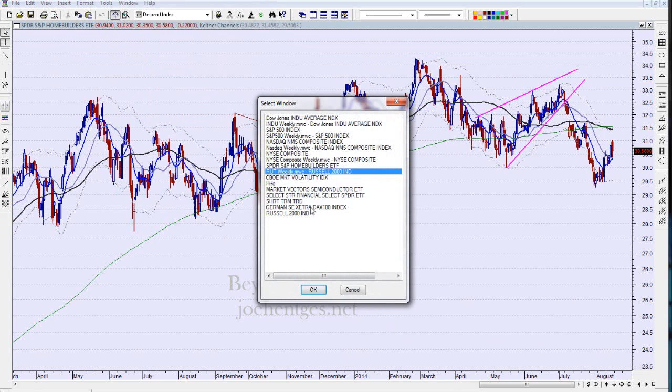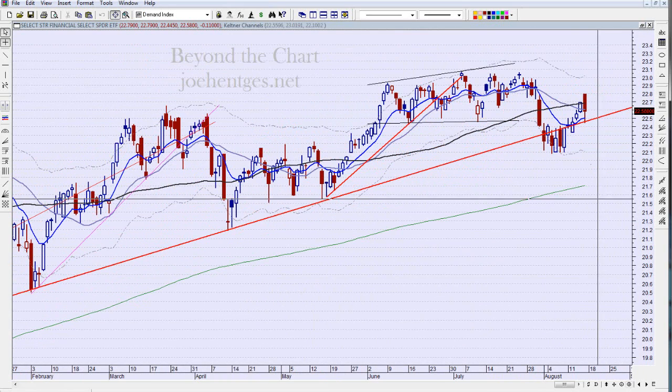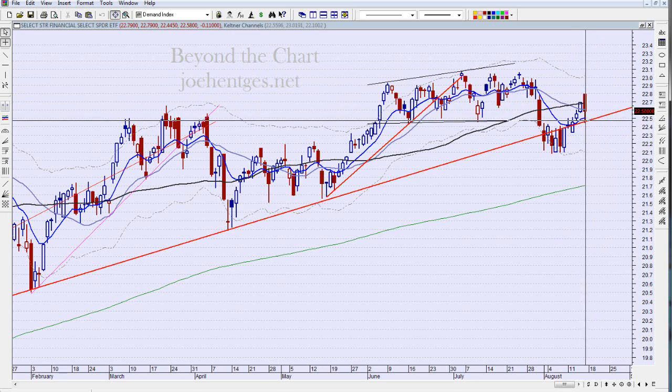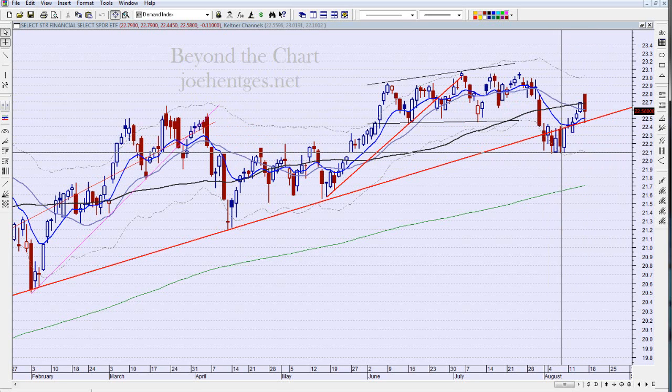And the last one that we'll take a look at is the financial ETF. And this was a big reversal day on Friday. So, a big outside down day in here. We're just going to have, if we get a close back below the 10, this thing could be heading back down to take out these lows.